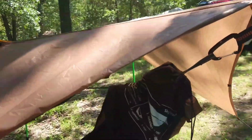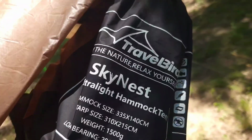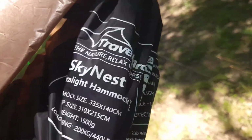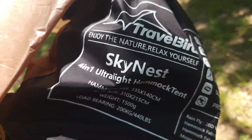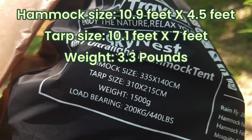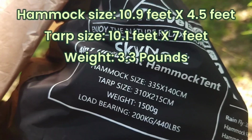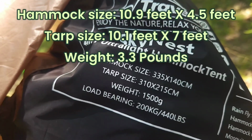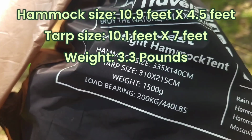Let me give you just a quick look at some of the features here. This is kind of the bag that it comes in. So again, this is the TravelBird Skynest 4-in-1 Ultralight Hammock Tent, and it looks like the size is 335 by 140 centimeters, 300 tarp size, 310 by 215 centimeters, weight 1,500 grams, and load bearing 200 kilos or 440 pounds.